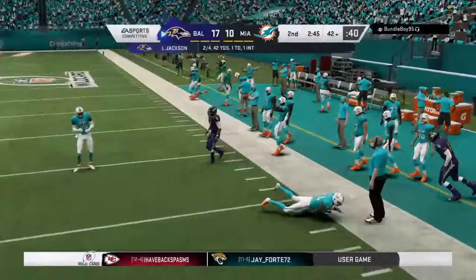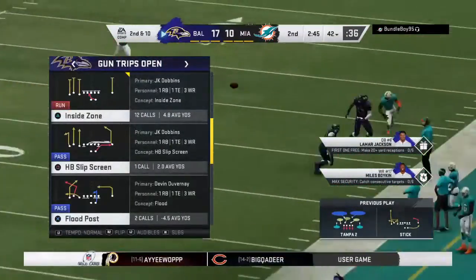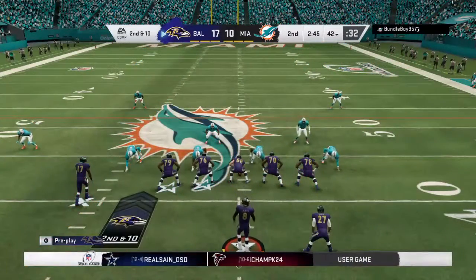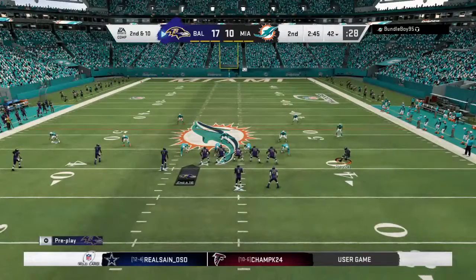And that's going to be incomplete. Too tough to hold on to that one. It's 2nd down. Yeah, that one sailed on him. You've got to make sure you give your receiver a chance to come down inbounds because they are very gifted. They'll make the circus catches, but if they make them out of bounds, that does you no good.